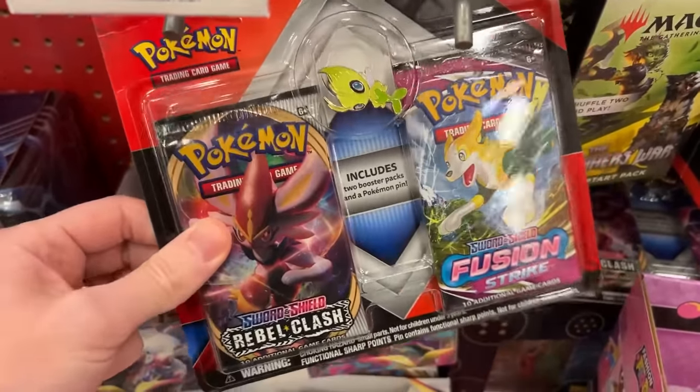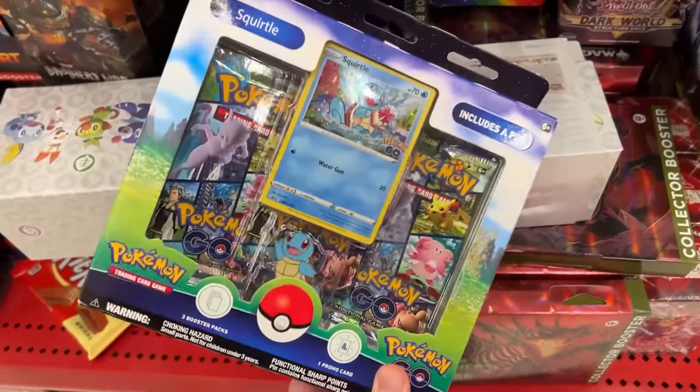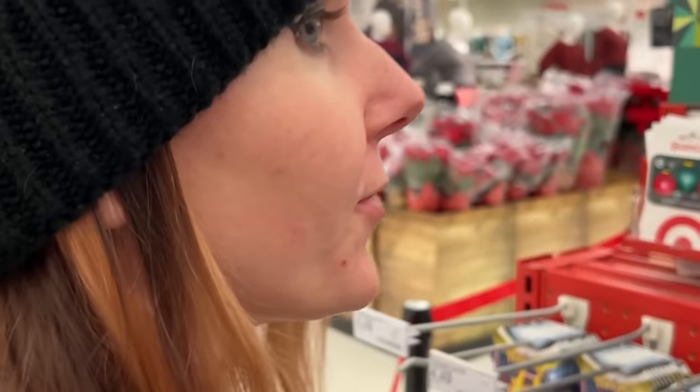Ooh, this actually has Rebel Clash in it. Actually might get one of those. Looking down here a little bit further, they got the Pokemon Go 3-pack. Are you making a selection right now, or are you gonna look around the rest of the store first? I'll look around the rest of the store.